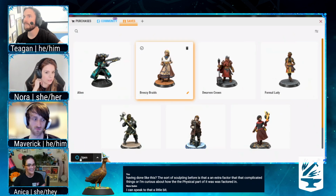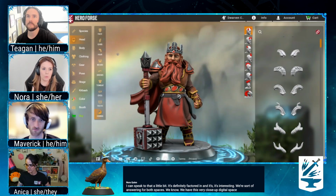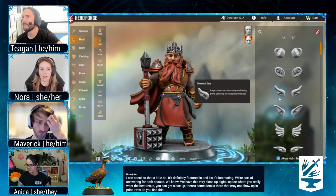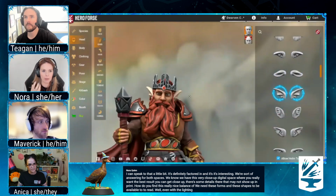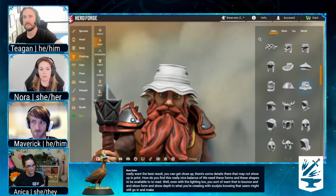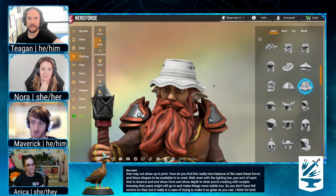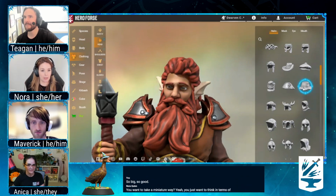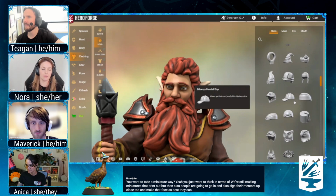I can speak to that a little bit. It's definitely factored in, and it's interesting. We're sort of answering for both spaces. We have this very close-up digital space where you really want the best result you can get up close. There are some details there that may not show up in print. How do you find a really nice balance, so that these forms and shapes read well, even with the lighting too? You want that to bounce and show form and depth in what you're creating with sculpts, knowing that users might still go in and make things more subtle, so you don't have full control on that. But it really is a case of trying to make it as great as you can for both environments. I love the ears adjusting for the hats. You want to think in a miniature way. You just want to think in terms of, we're still making miniatures that print out, but people are also going to go in and design their miniatures up close and make that face as best they can in that realm too. We want to offer both.